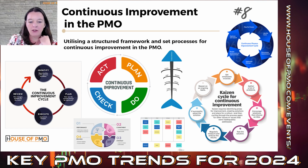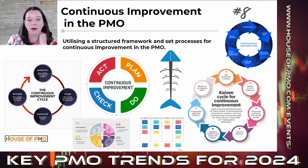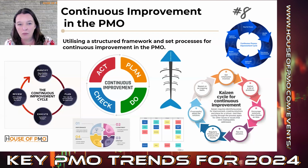Okay, and on to the next trend, which is about continuous improvement in the PMO. Look at that lovely bright thing. Basically, this is again another glaringly obvious hole in what we do. We say that we do continuous improvement in the PMO. We know we need to be doing it because otherwise we'll be out of date, and we're not offering things that our business needs anymore. We need to be doing this kind of thing.